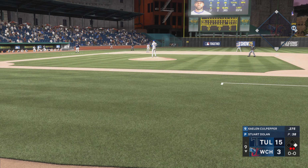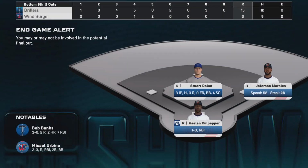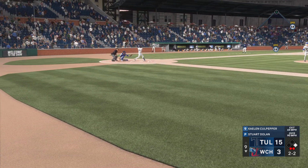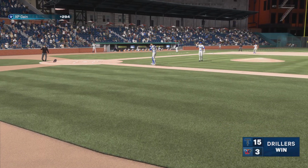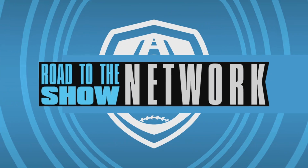Man on at first. Next up, Kalen Culpepper, 1 for 3. Stepping to the plate next for Wichita, Kalen Culpepper. This pitch popped up. Routine chop drifting towards this one. Hauls it in, and that's the ball game. Opposing pitchers will want to take note of how he performed in this one.